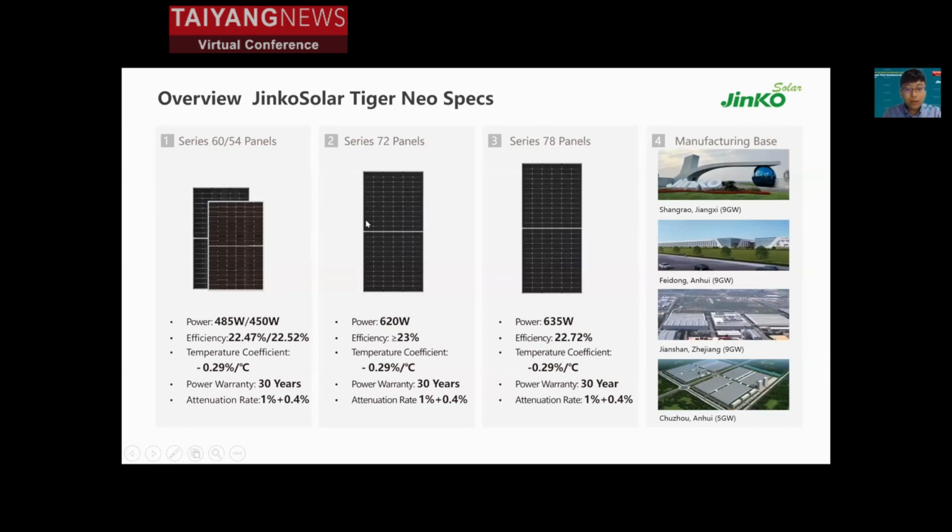There are a few of our TOPCon modules in order to adapt to different application scenario requirements. We have published several TOPCon modules above. This is the 60 and the 54 piece series, which can be applied to commercial and industrial rooftop and household scenarios. While the 78 panel one can meet the high power requirement from the owners. And the 72 piece series is the model for all scenario applications. Currently, our main module production bases are located in Shangrao Jiangxi, Feidong Anhui, Haining Zhejiang and Chuzhou Anhui. In order to meet the growing requirement of the customers, we will provide stable and high quality output.